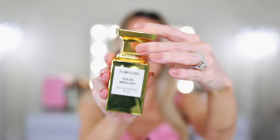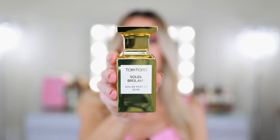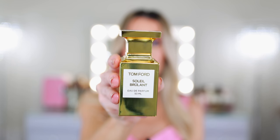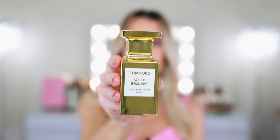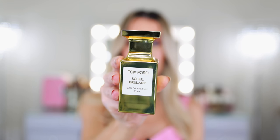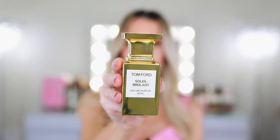It falls into the amber woody fragrance category. It has top notes of bergamot, mandarin orange, and pink pepper. Middle notes are orange blossom and honey, which you can definitely pick up on, the honey. And then base notes are woody notes, amber, resin, leather, and vetiver.